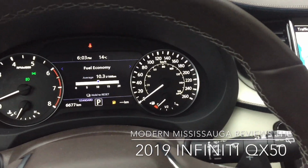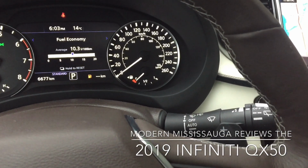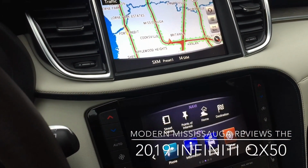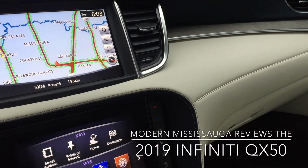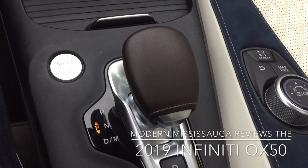SUV, crossover, whatever you choose to call it. We went over the cargo space: 1048 liters in the trunk, seats up, 1822 liters, seats down. Rear seats slide and recline, very cool. Most cargo space in their class, and they're up against the NX, the RDX, the QX5, and the X3 as their primary competitors.